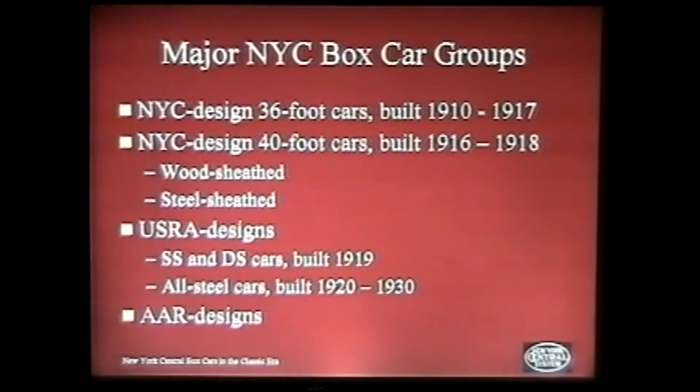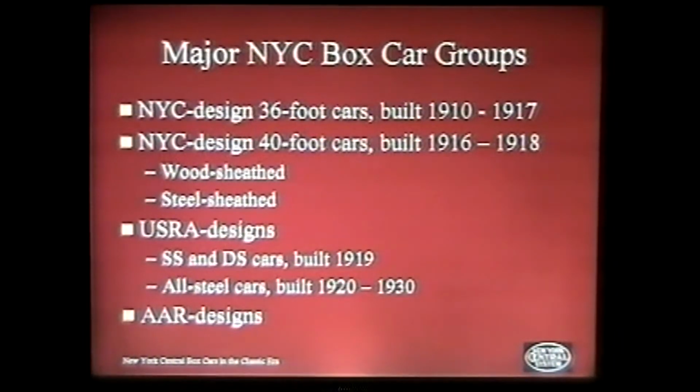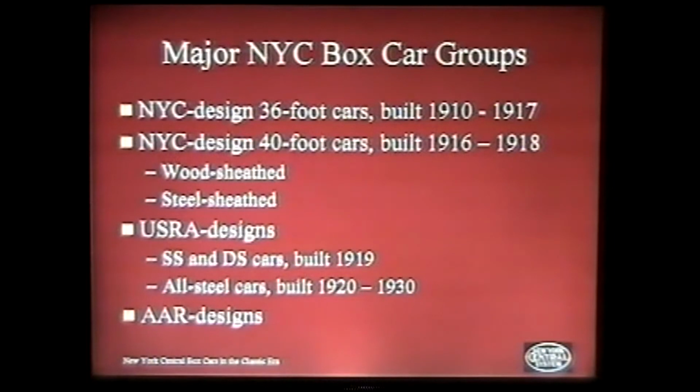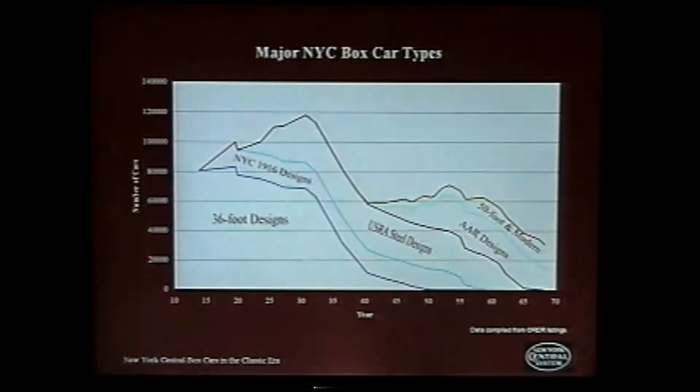Okay, well, Westerfield's got both. That's what I thought. Okay. But anyway, the New York Central design was both wood and steel sheet, and that included the Rutland 8000s and 9000s. Those are of that group. And then the USRA designs, during the USRA period, the New York Central got actual USRA cars, both single sheet and double sheet. But there was also the all-steel design that USRA never ordered, but the New York Central went big time for that design, as we'll see. And then by the late 30s, the AAR designs came in, and the Central went with those. So those are the major groups.